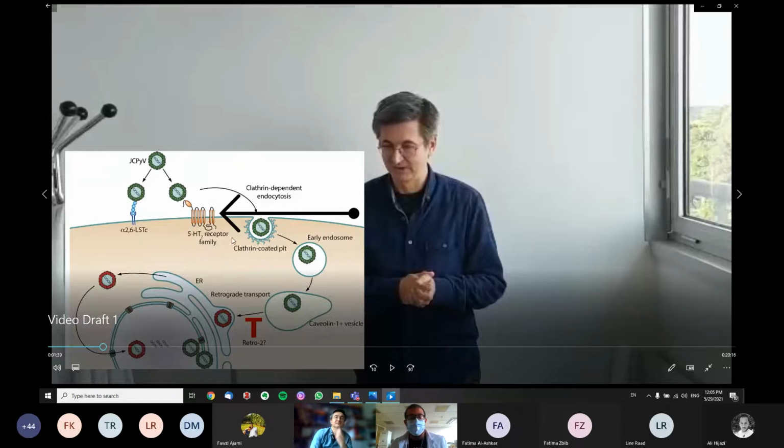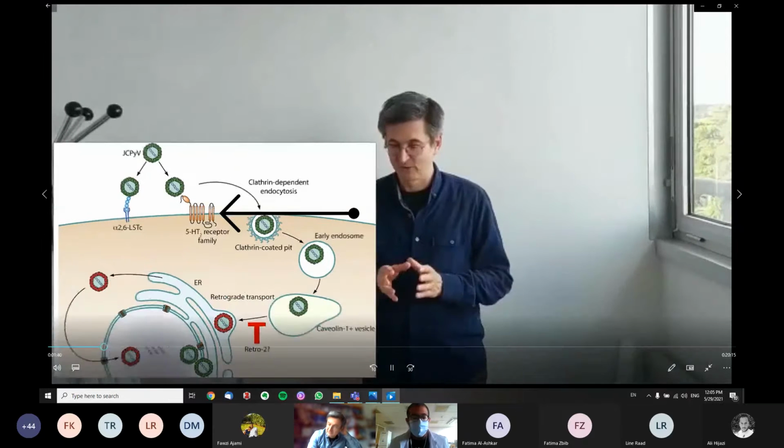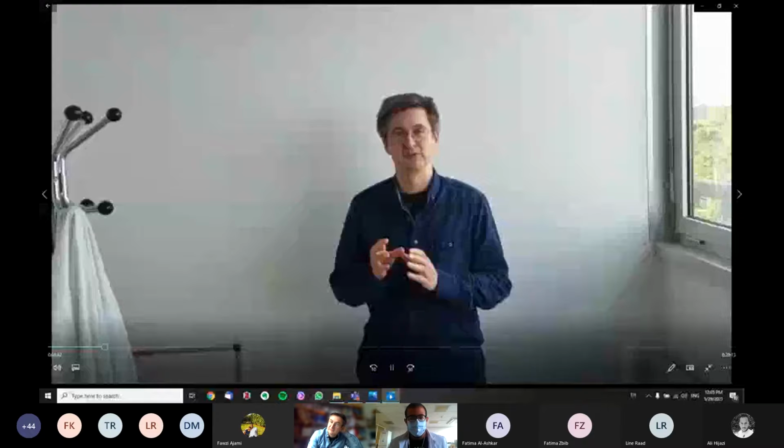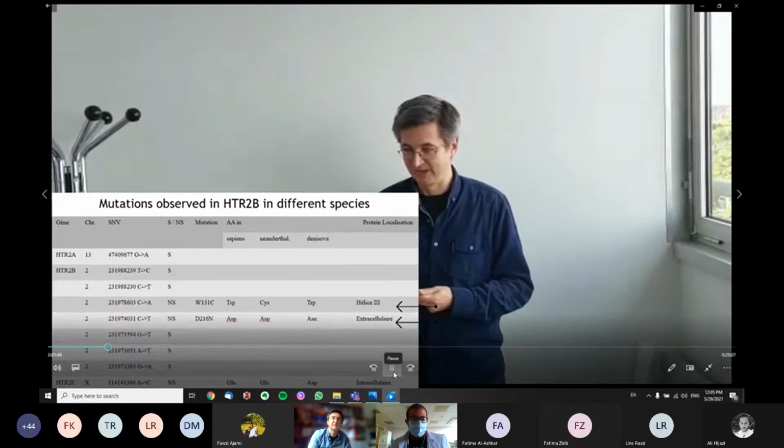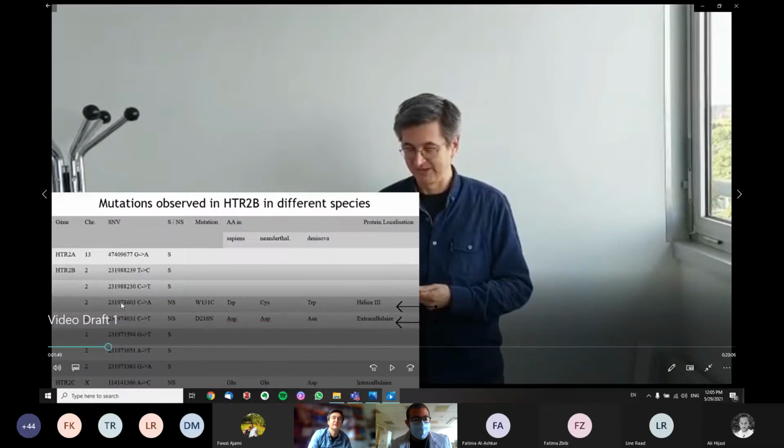Dorian found that there are very small differences between the Homo sapiens HTR gene and the Neanderthal and Denisovan ones, and we will see them in a few. It just so happens that there are some small differences in the sequence of HTR2B between Homo sapiens, modern humans, Neanderthals and Denisovans. Here we see point mutations that are going to be giving us non-synonymous mutations.